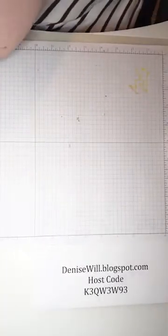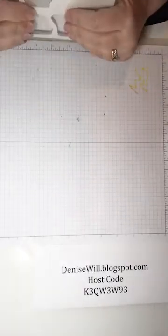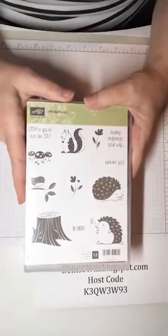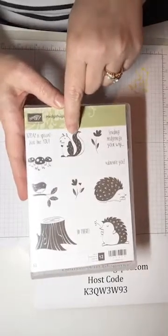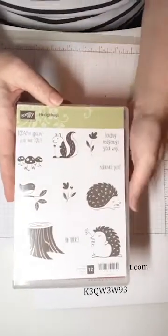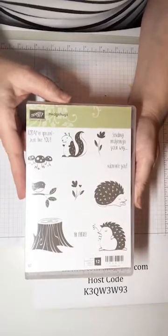The stamp set we're going to use tonight first came out in the Occasions catalog in January, and I'll be honest, I didn't pay it much attention. Then it continued into the annual catalog, and I still didn't pay it much attention. It's this cute little stamp set called Hedgehogs. I haven't decided, I think he's supposed to be a squirrel, but he kind of looks like a skunk too. But anyway, the stamp says "Sending hedgehogs your way," or "Today is special just like you," or "Adorable you." It's kind of grown on me. I've used it several times over the last few weeks, so I thought today we would do a cute little card using this stamp set.